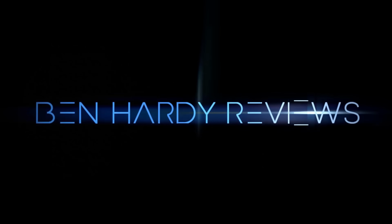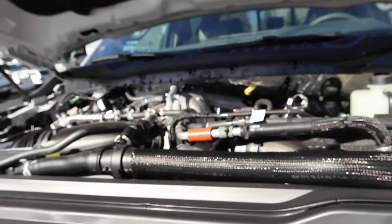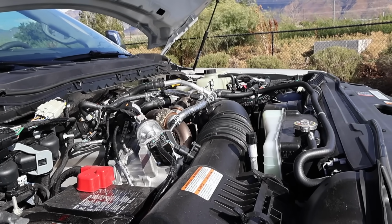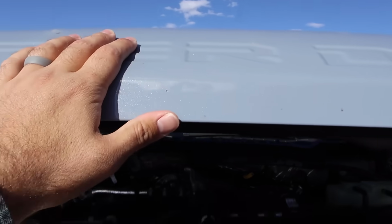Let's get right into it. Powering this is the 6.7 liter turbo diesel V8 known as the high output Power Stroke. It goes through a 10-speed and puts out 500 horsepower and 1,200 pound-feet of torque.